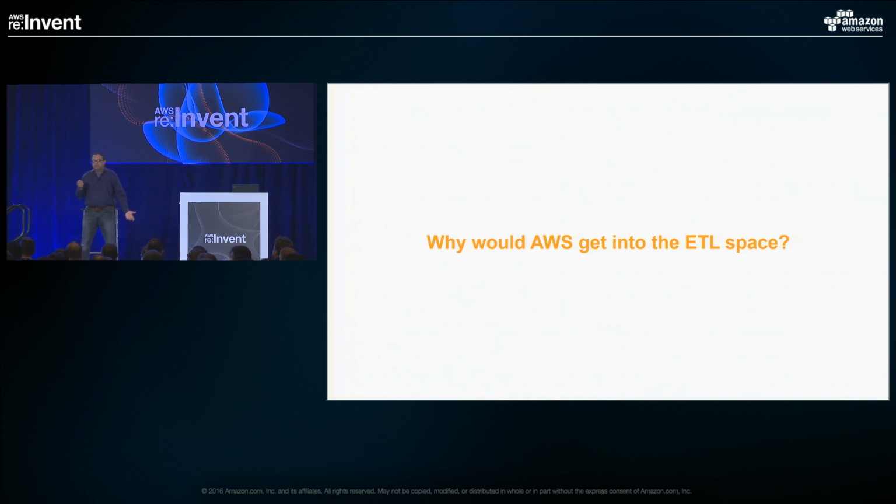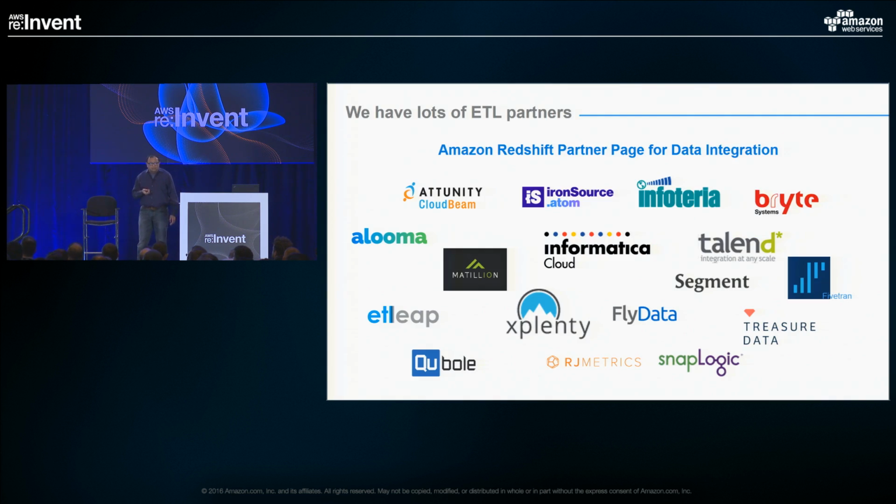So why would AWS get into the ETL space? I mean, it's a messy, messy space, right? It's a fairly hard space for any of us to work on. And the fact is, all of us are in the ETL space. If you own the data warehouse, you're in the ETL space, right? We also have lots of ETL partners. So this is just a handful of them that are on the Redshift partner page. And there's a lot of fantastic technology vendors up there. And if you're using them, it makes a ton of sense.